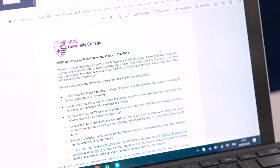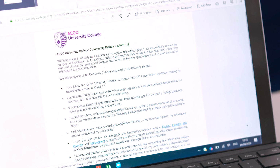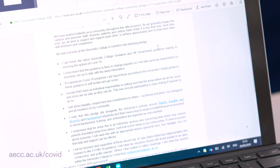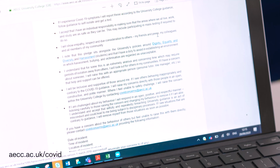We are also asking all members of our community to commit to the community pledge to be kind, considerate, respectful and supportive to each other during these unprecedented times. To see the full pledge, please visit the AECC website at aecc.ac.uk/COVID.